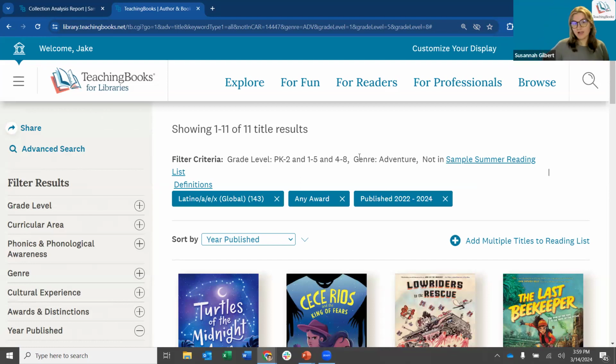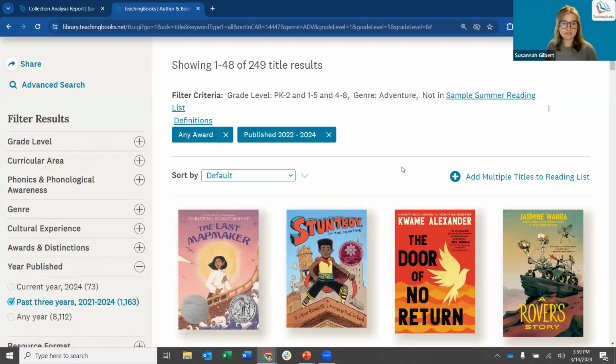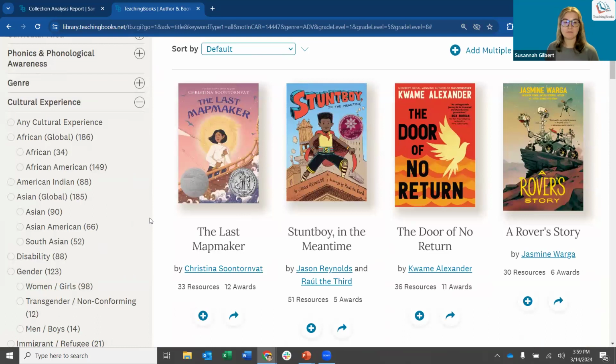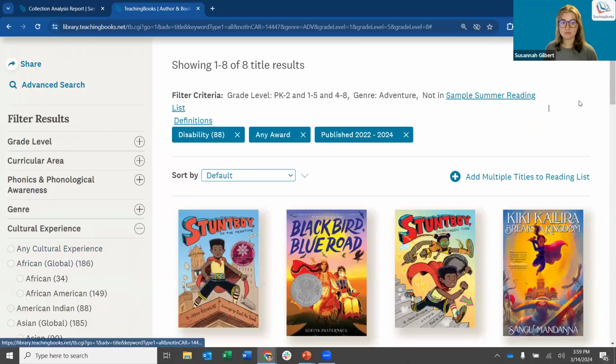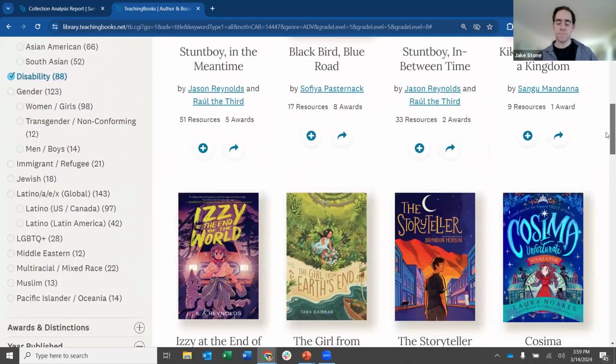We can. We could remove that cultural experience filter and try a different one. We could take that off and see what we get here if we instead go into cultural experience and search by, maybe we want some disability titles. We can see if we have some great adventures with that representation in them. Here we've got some Stunt Boy, of course. Oh, yeah. And a few other things here.